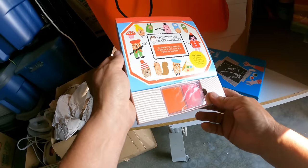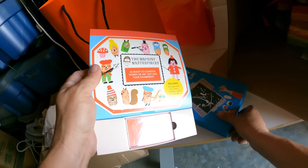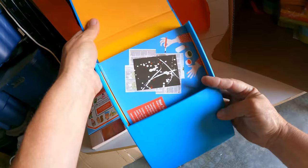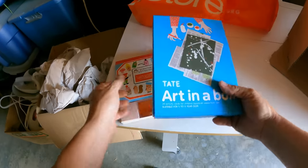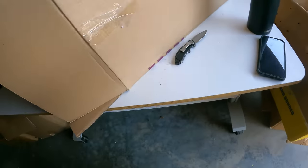There's a $15 something. Thumbprint masterpieces. 30 ready to complete works of art, just add your thumbprint. And then this art in a box. Alright, I just thought if there's an F right there, that'd be way more interesting. It'd be funny. Alright guys, I'm a little juvenile. That's what goes to my mind.